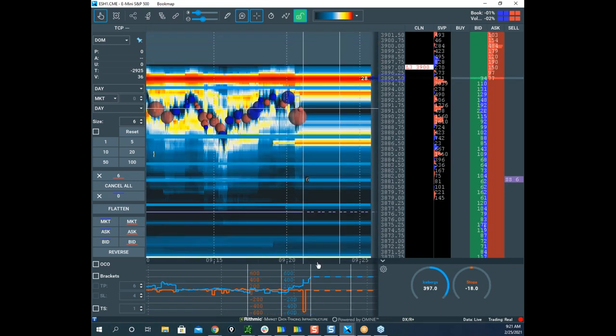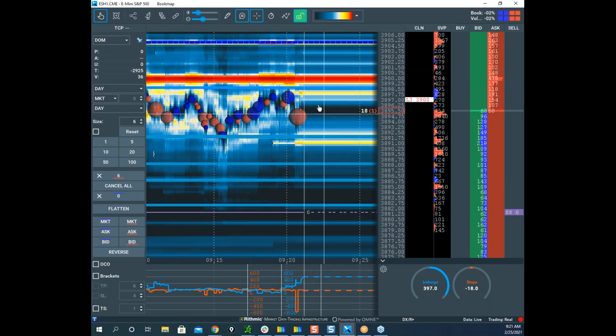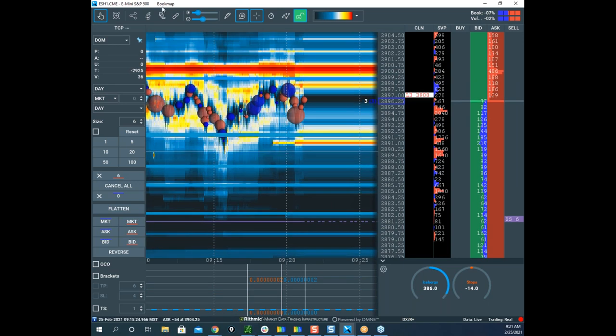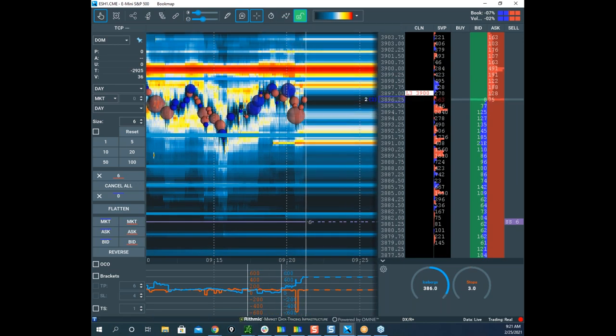Dumb and dumber is when the retail trader pukes like they're doing right now, which is over 600 contracts, 666. That's not a good sign. But it breaks, it holds the area, then paper comes in and starts pushing it lower, right?